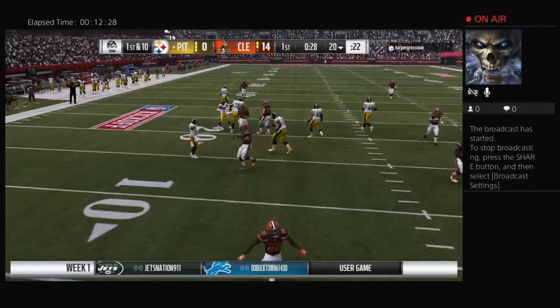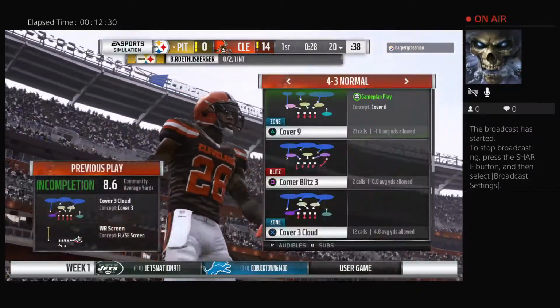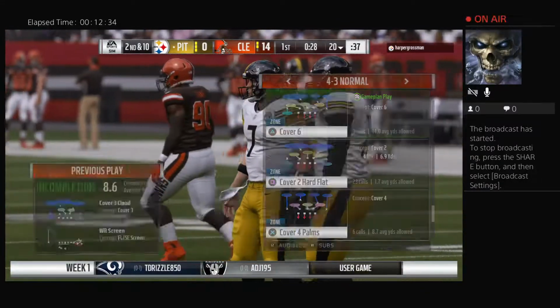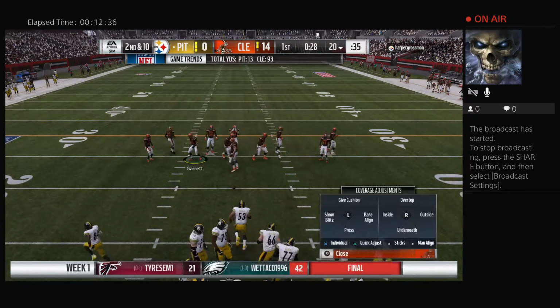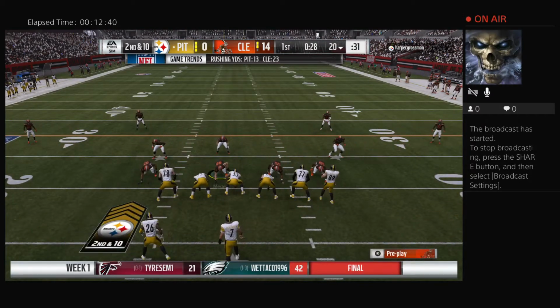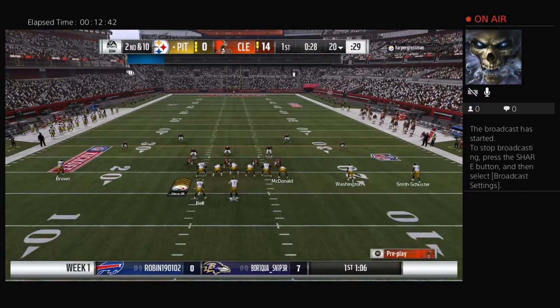Trying to shake off the interception from the last drive. He'll look to throw. And incomplete. Crisis averted. Almost picked. Instead, second down. After the incompletion, here's 2nd and 10 from the 20. Set. Blue 30.